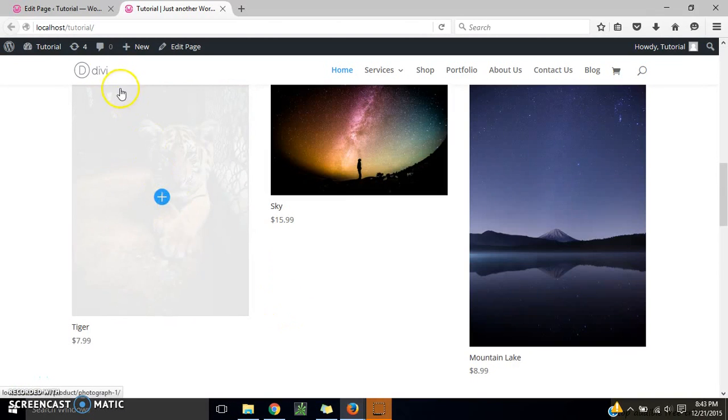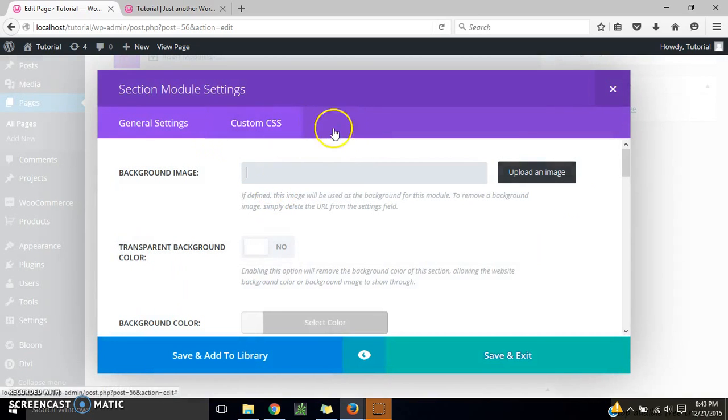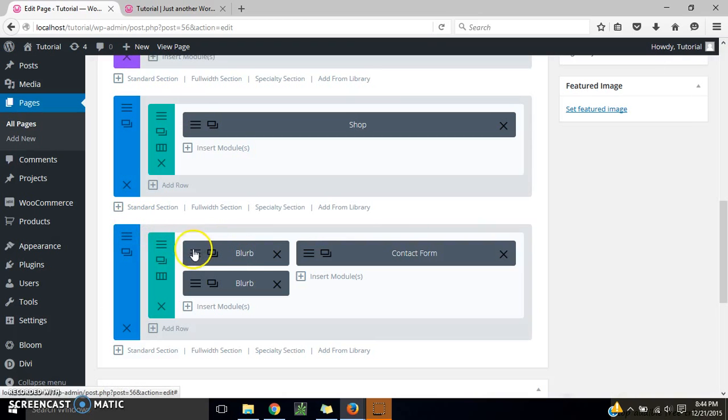So the final thing we have to do on the home page is create the contact form. First thing we're going to do is change up the background color a little bit so it's not just solid white on the home page. I'm going to change this to that right there. Nice light shade of gray.